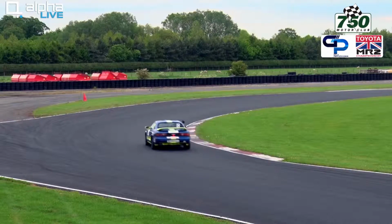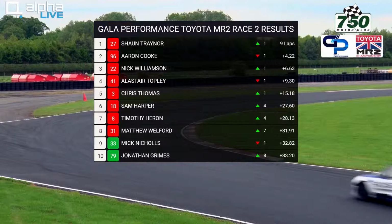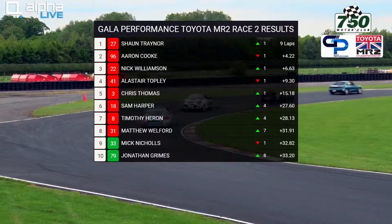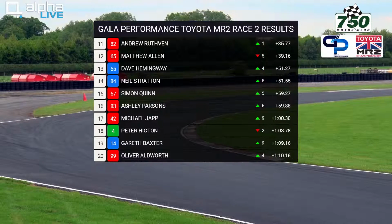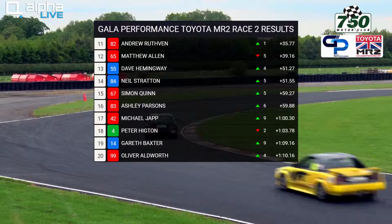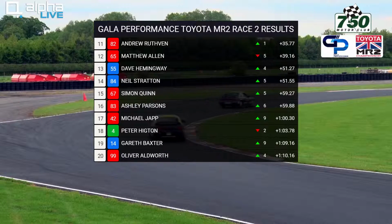We'll take a look at the results then, and it is Sean Trainer that took the win by 4.2 seconds from Aaron Cook. Another podium finish for the former oval racer. Nick Williamson third, his first podium I think in the MR2s, ahead of Alistair Topley, Chris Thomas and Sam Harper. Mick Nichols won Class C for the Roadsters, but only by a few tenths of a second from Jonathan Grimes. Dave Hemingway and Neil Stratton in 13th and 14th place overall were the best finishers in Class A. Gareth Baxter third in that class, Pete Higton third in the Roadster class in 18th place overall.